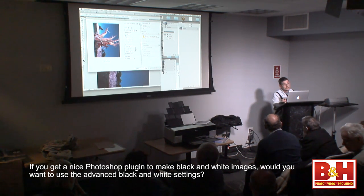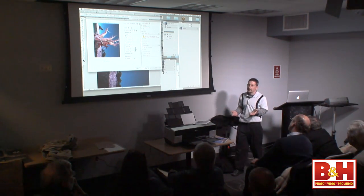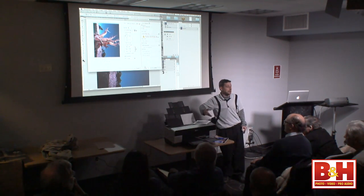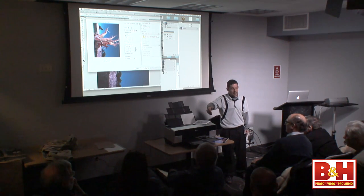Photoshop plugins do all kinds of things, like Nik, the black and white extra powers. Would you want to use the advanced black and white settings here? The biggest thing is if you end up using let Photoshop determine colors and you put in a profile, it's using every one of the basically 8 inks that are in the machine. Well, there's a total of 9, but it uses 8 to print with at any one given time.